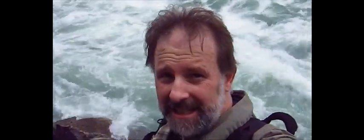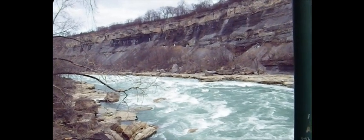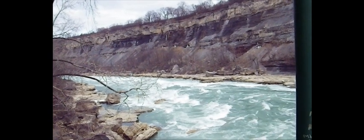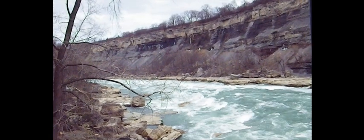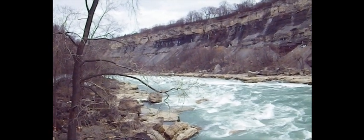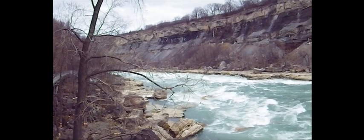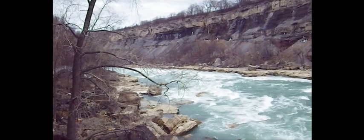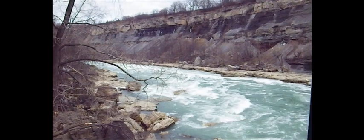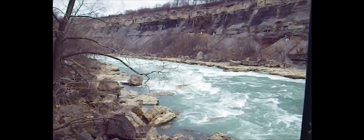Very spectacular. Apparently at this spot the river's about 30 feet deep, and I'm looking at a sign here that says approximately 5,000 cubic meters of water enters the Niagara River from Lake Erie. Of this amount, about half of it is diverted for electric power generation. So the water's reaching a speed of 35 kilometers an hour, 22 miles an hour.